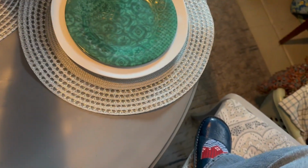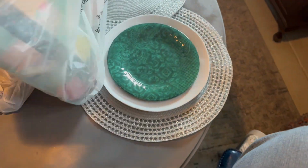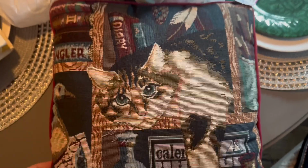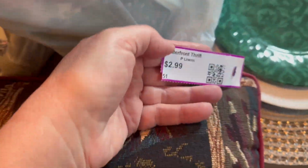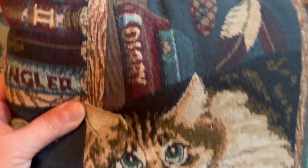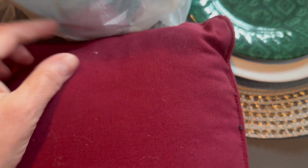All right, what else did we get from the Mission? There was this adorable cat pillow. It's not any particular brand. I paid only $2.99 for it. It's a nice tapestry. This one's actually in really good shape. Like, I have to be more selective and more careful. There's maybe a little smudge here and there on it, but overall, this thing is in really good shape. It's got a few little pills and things. It needs to have a piece of tape run over it. But very nice, high quality little tapestry pillow.